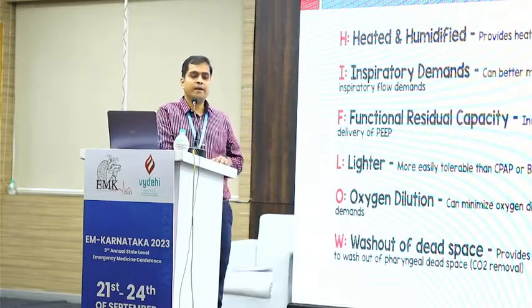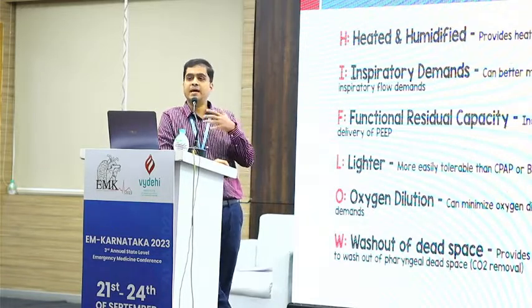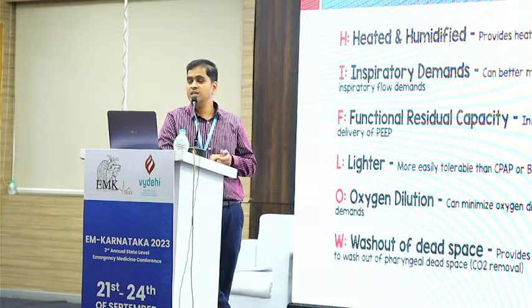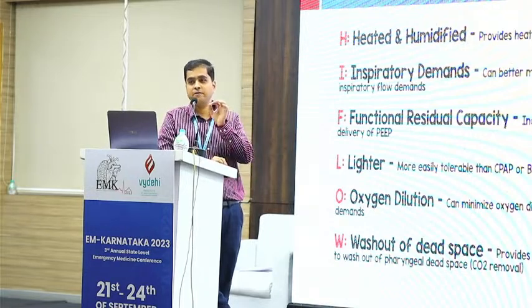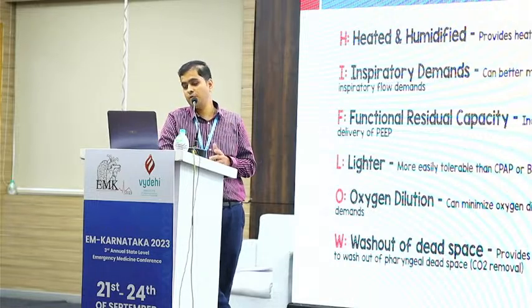And how does it deliver a PEEP? How do you generate a PEEP? It doesn't generate a PEEP as you expect in NIV, but at least it will generate a PEEP of 0.7 centimeter of water for every 10 liter increment in the flow rate.